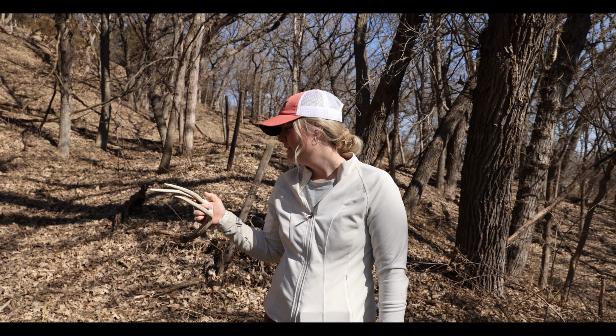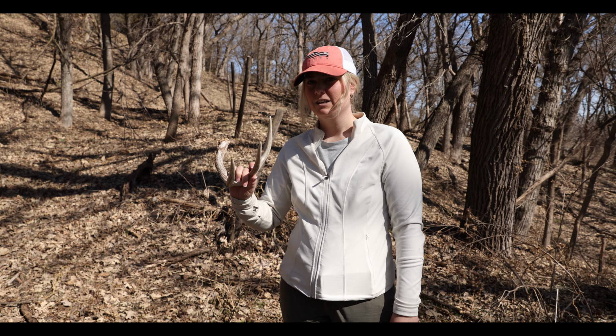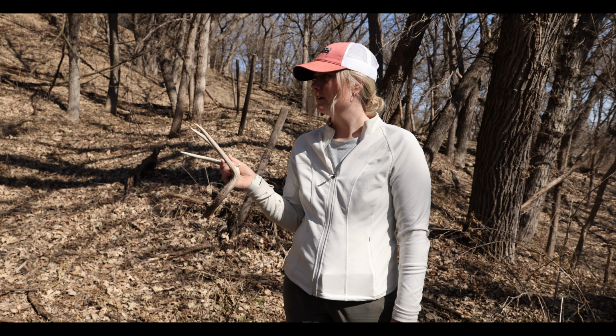Yeah, that's from this year. So is this what most will look like, and not the brownish? That's fresh. It won't be as white. The base will be more brown like that.